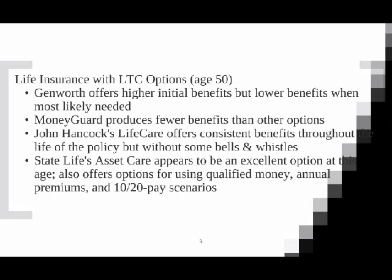We've worked with State Life quite a bit, as well as John Hancock and the others. They also have a nice little feature in that they've got 4 different asset care policies available, one for non-qualified money, but they also have options available if you've got folks with IRAs that combine a life insurance policy with a separate annuity, which also has some long-term care benefits. So they've really gone the extra mile in trying to think of the source of the money and how they can design policies to really max out the benefits available for your clients. They also offer, in addition to a single premium option, the ability to pay for the policy on an annual basis, and they also have a 10-pay and a 20-pay scenario.